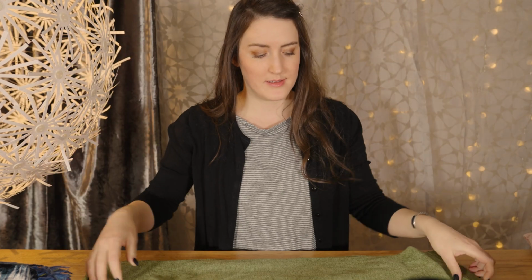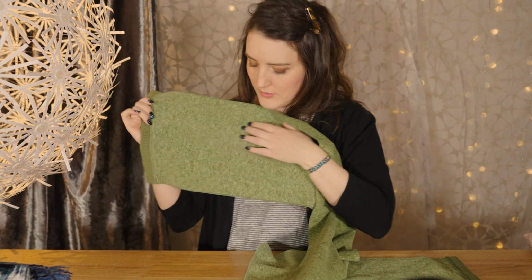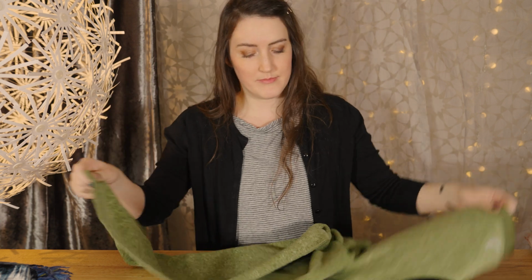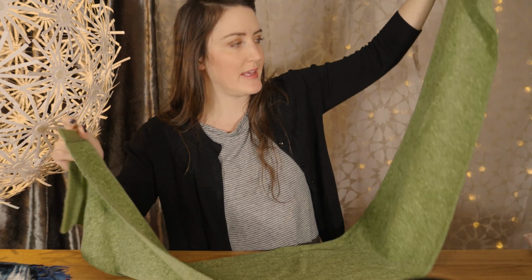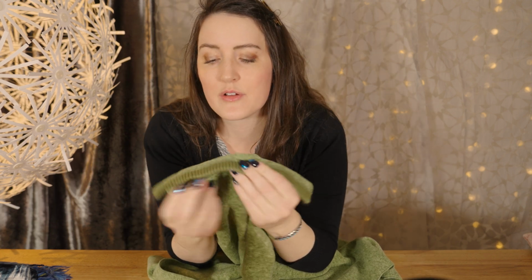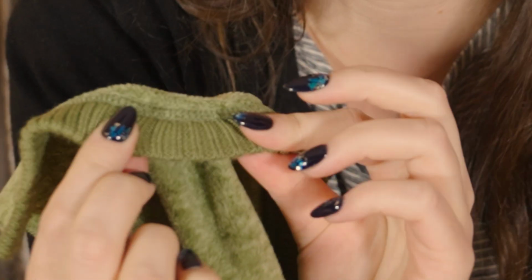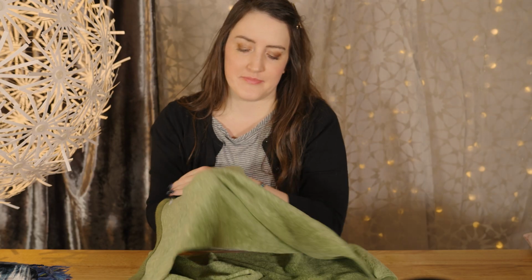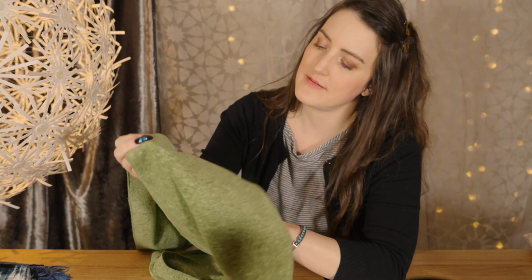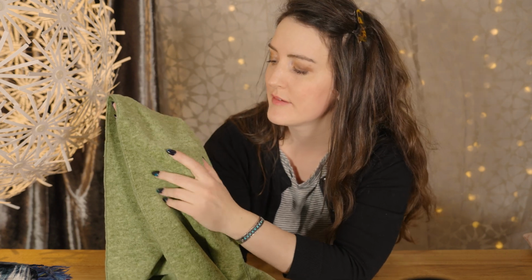And it's probably about 10 inches in width and probably a good 70 inches in length. The end has, it's kind of like the edge of a sweatband or something, like an elastic band. And even though it's green, it's not really solid green. There's a bit of variation in the coloring. It's kind of a mottled green color.